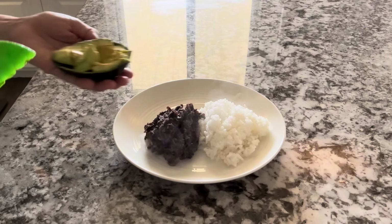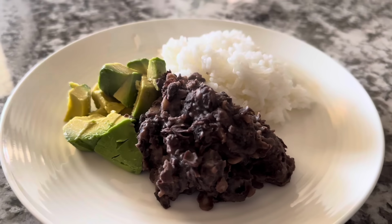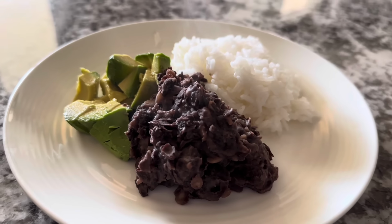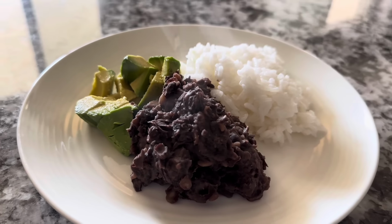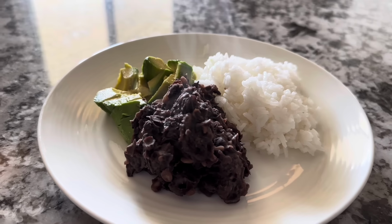They were $1 each this week, so I didn't have it in the budget to get more, but depending on how much they cost, you can use a little bit more. Now this may look super plain, but it actually is full of flavor, very filling and delicious, a really great budget friendly meal. You could even add it to a tortilla for a burrito.